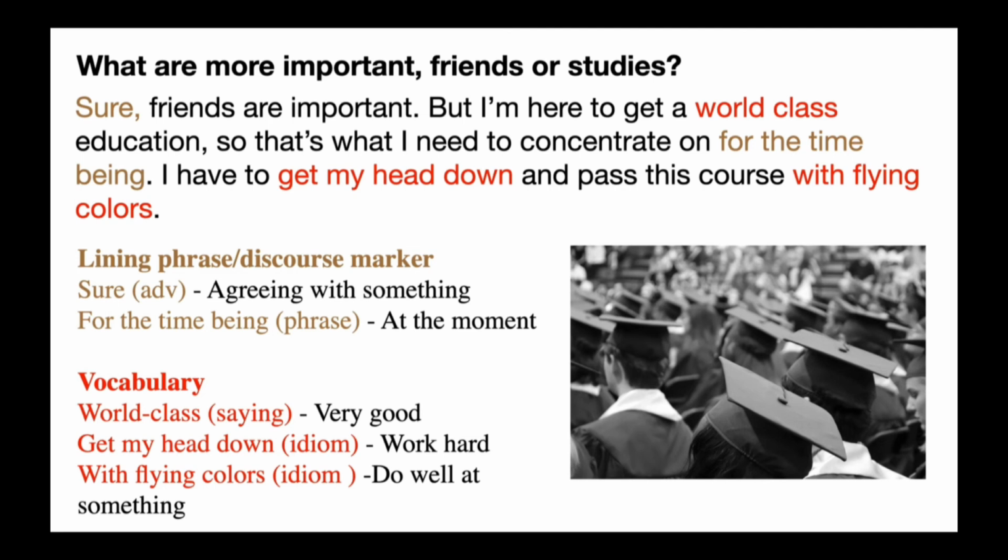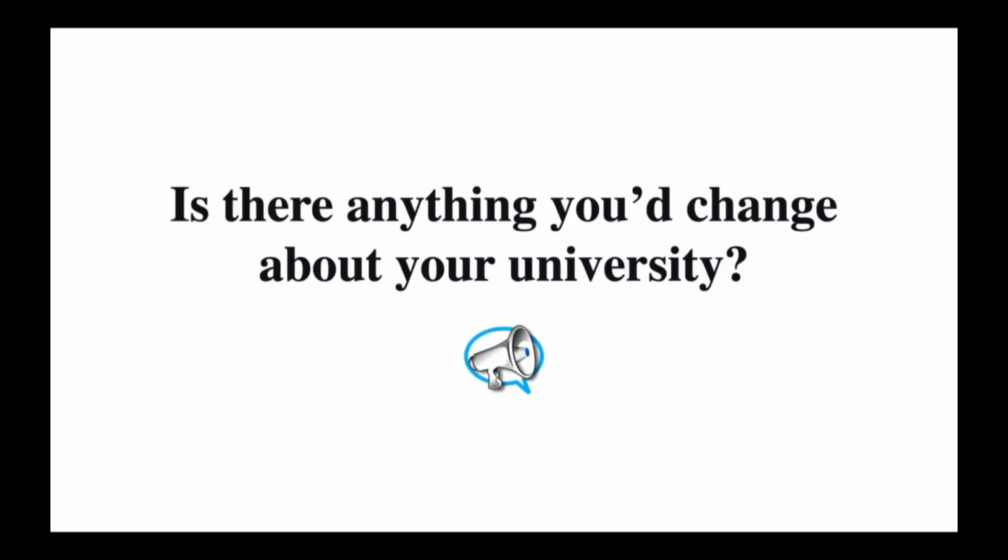Vocabulary-wise, we've got world class. This is a saying. If something's world class, it's very good. It's like the best in the world. To get my head down, it's an idiomatic phrase. It means if you get your head down, it's to work hard. To pass with flying colours is another idiom, and that's to do very well at something.